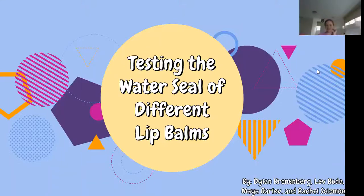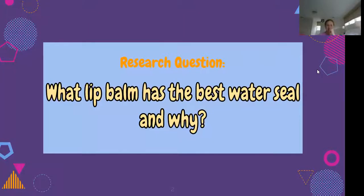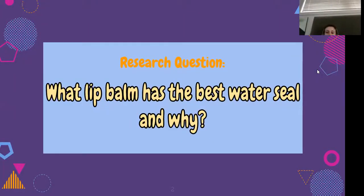Testing the water seal of different lip balms. For our experiment, our research question was, what lip balm has the best water seal and why?